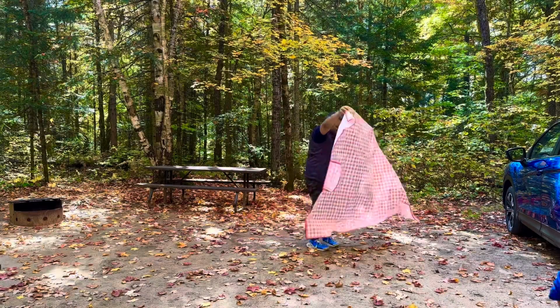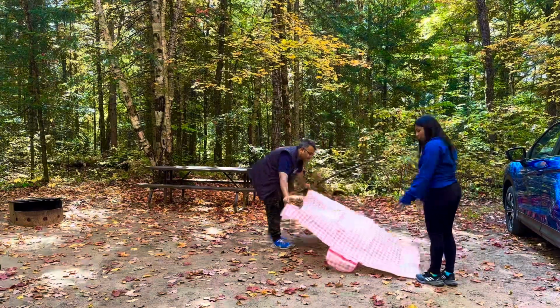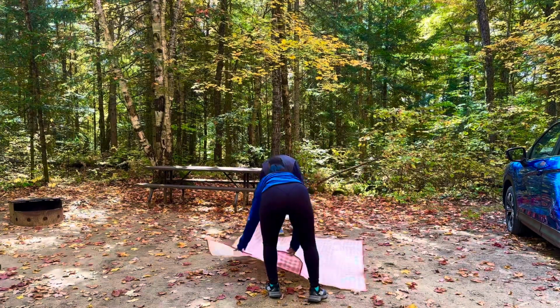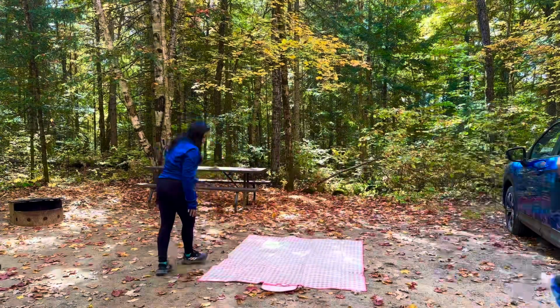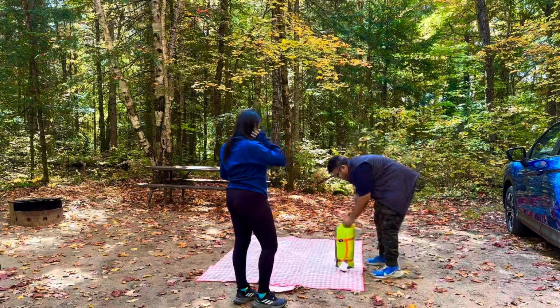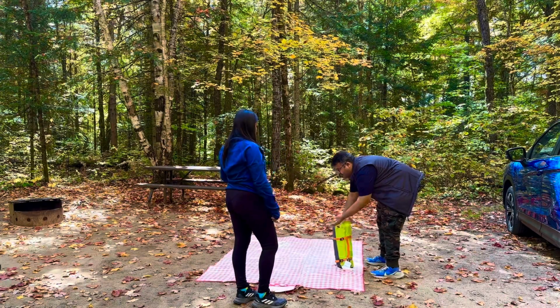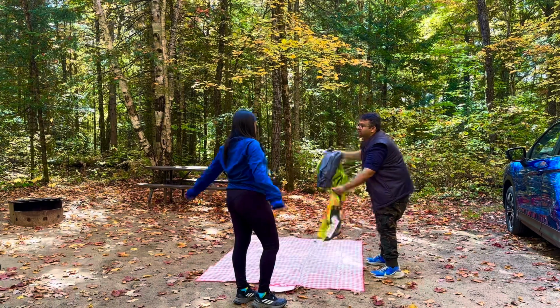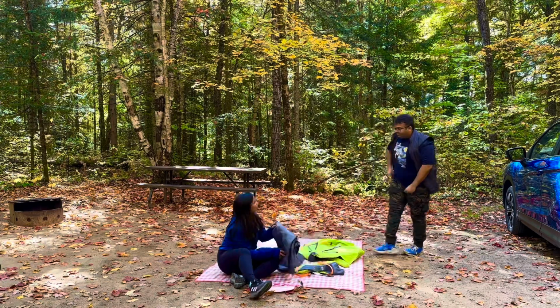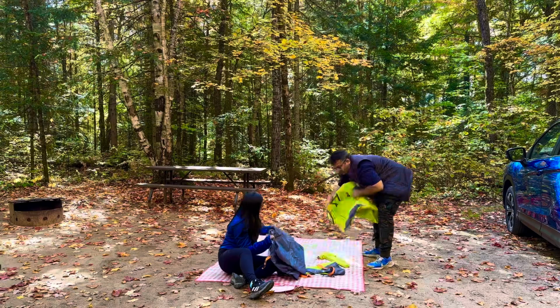We returned to our campsite and proceeded to set up our trusty tent, a 2-person double-layer backpacking tent that we purchased on Amazon for $125. It proved to be both windproof and waterproof, and its user-friendly assembly was perfect for first-timers like us.